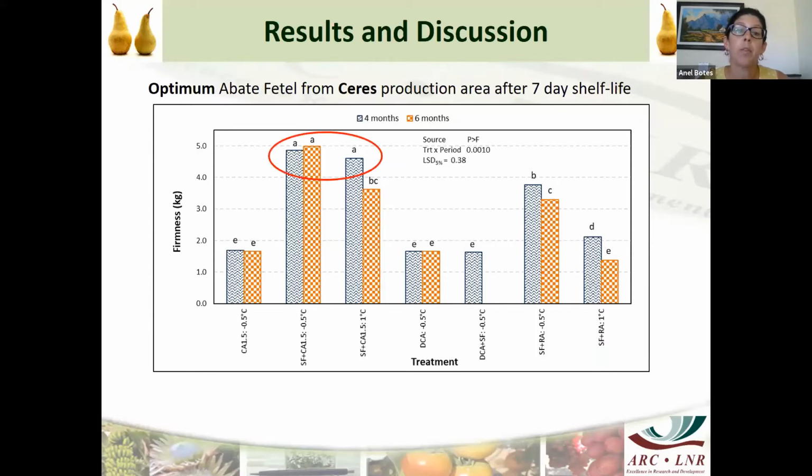Here, with the firmness again, we didn't see any significant drop. The 1-MCP plus CA at 1.5 did have a significant drop when compared between 4 and 6 months, but again the levels were still very high. And the 2 DCA treatments as well as the controlled atmosphere at 1.5 had lower levels of firmness, below 2 kilograms, meaning that it was at a ready-to-eat stage. And again, the 1-MCP plus RA at 1 degree, after 4 and after 6 months, was at the edible stage.